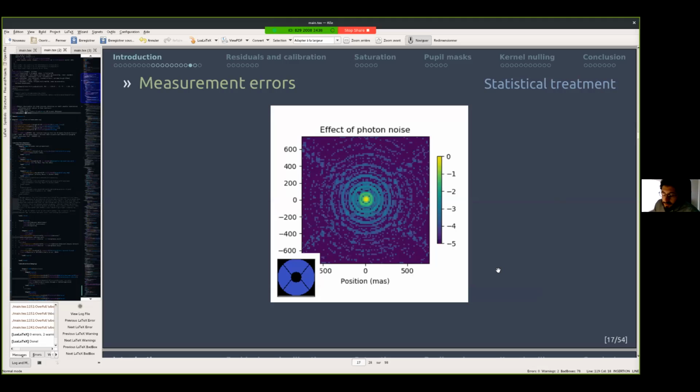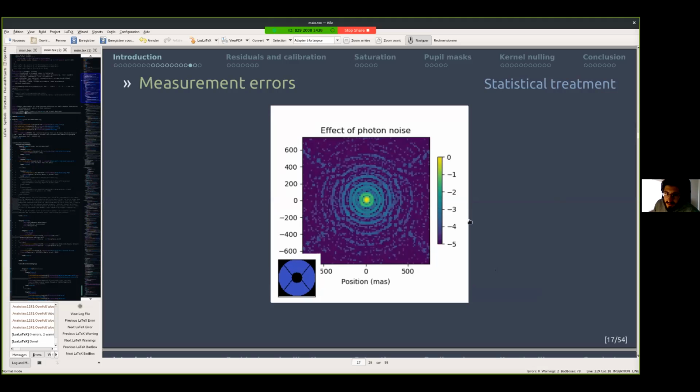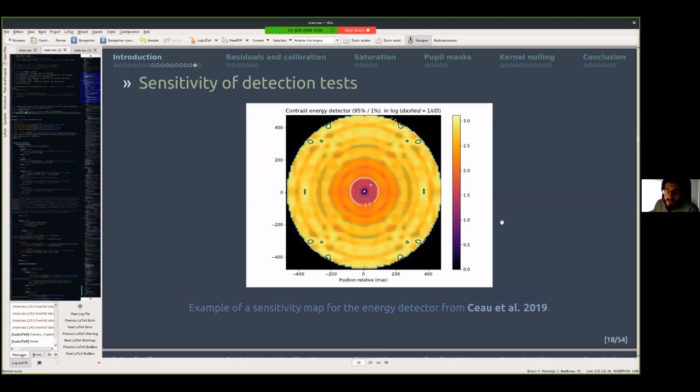And so this helps you suppress the speckle noise in your data. But what you're left with is photon noise. And then we take that into account in a statistical way, right? We compute the covariance matrices, and we use that to do a whitening of the data and remove the correlations in the data, and we can then build detection tests that we can predict the sensitivity of. And so these are an example of that.